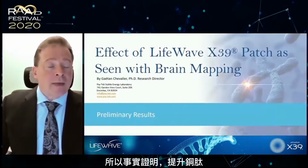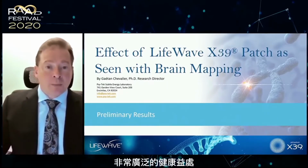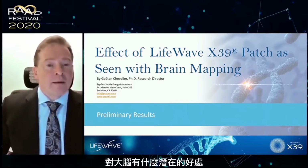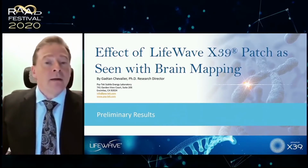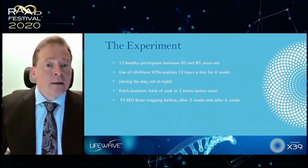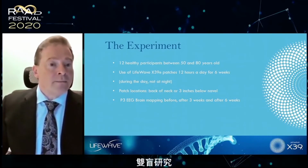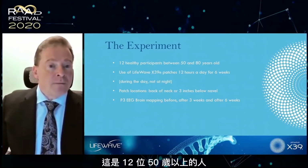So it turns out that elevating copper peptide with light has very broad health benefits. Now, we also wanted to see what the potential benefits would be on the brain. Could we improve cognitive function by activating the stem cells through copper peptide? So again, we did a pilot study, and now we've done a 50-person double-blind study. And this was with 12 people over the age of 50.